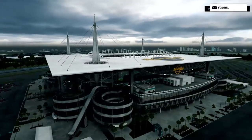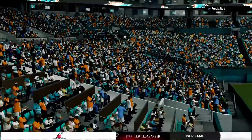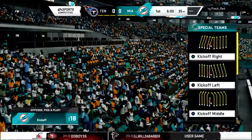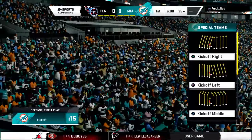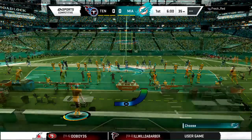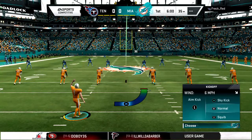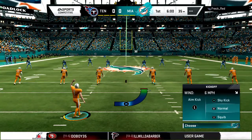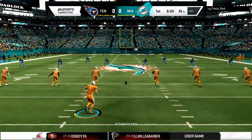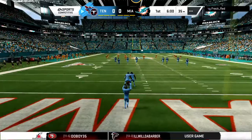Coach, playoff fever has immersed South Florida as we are at Hard Rock Stadium here in Miami. Straight ahead, it's a clash to decide the AFC's representative in the Super Bowl. And it'll be a great one between the Tennessee Titans and the Miami Dolphins. The winner of this one will represent the AFC in Super Bowl 54. And away we go on EA Sports.